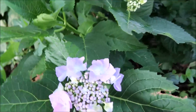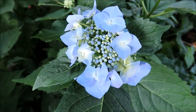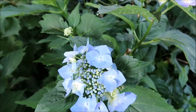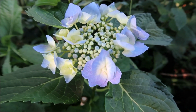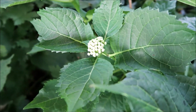And you can tell that this one is more purple in nature, but this one is blue, and this is the original color. This is how I received it the first time. It looked like this, but it was all covered with flowers. And I'm so happy to see this opening up, and that I am going to have at least 3. Here's another flower coming in.